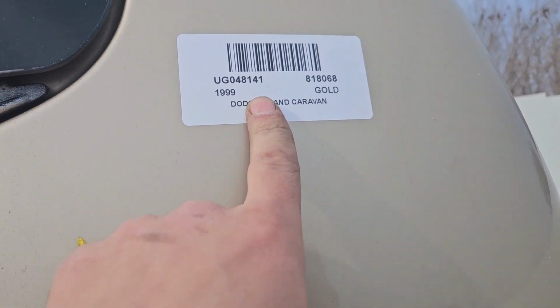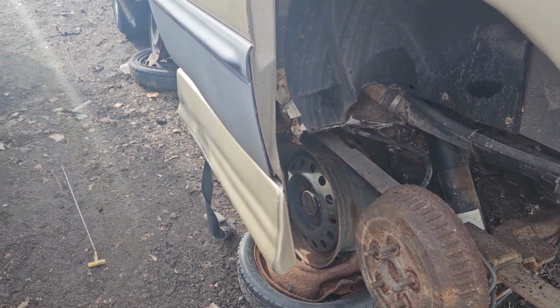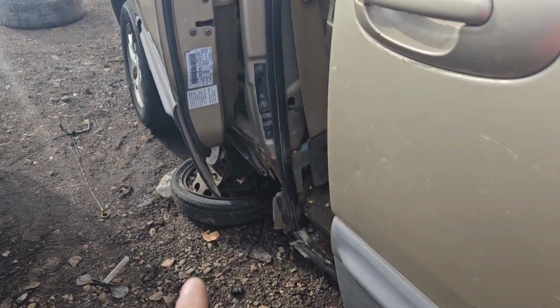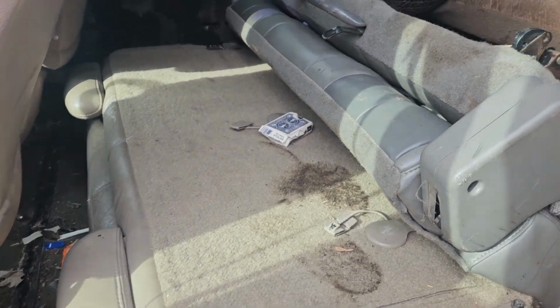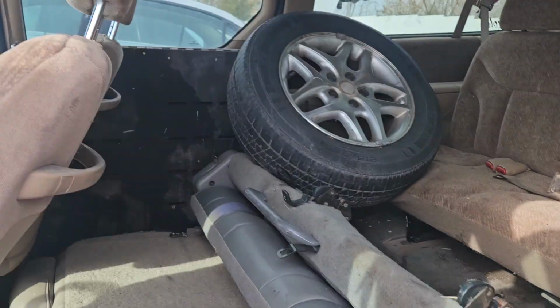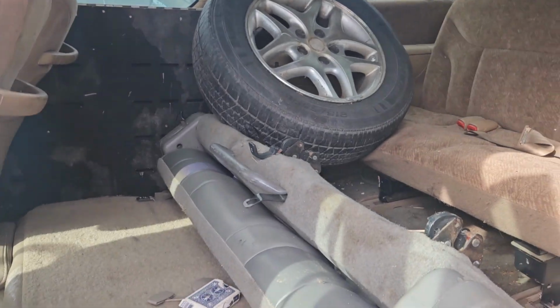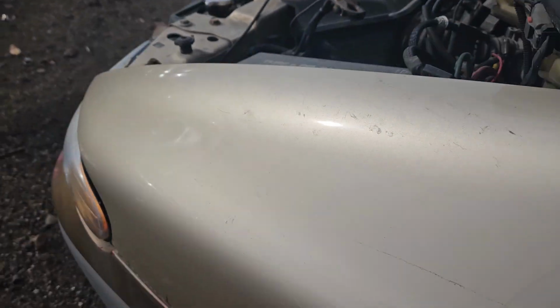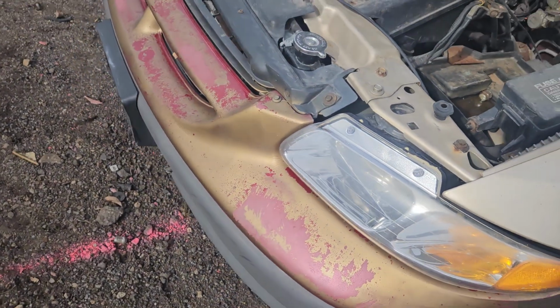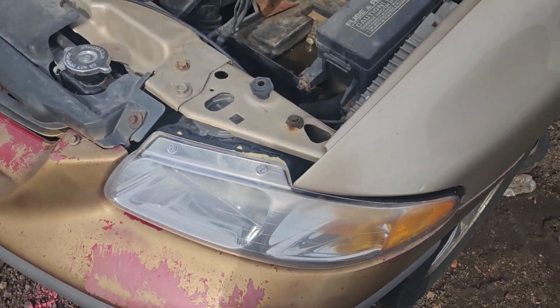We got ourselves here a 1999 Dodge Grand Caravan, and you see this here is a lowered, or the floor has been lowered. It is a wheelchair accessible unit with the ramp still in it. Now this one's pretty rough. So we've got a gold Caravan with a red bumper that has been repainted.